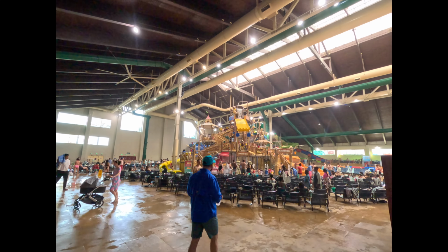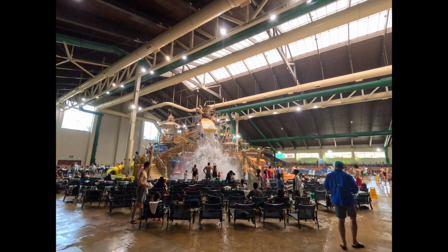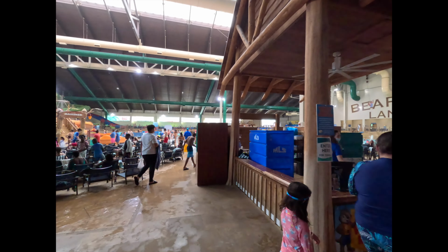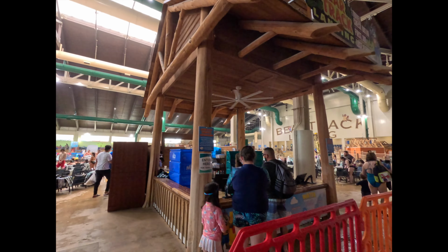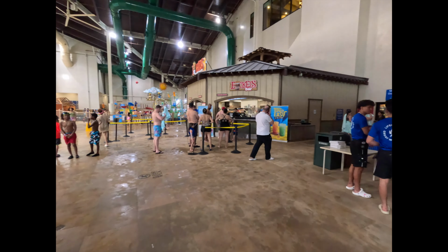The centerpiece of Great Wolf Lodge is their water park, which is kept at a very pleasant 84 degrees year-round. This water park caters to guests of all ages and boasts a toddler pool, flow rider, giant wave pool, and slides of all thrill levels.